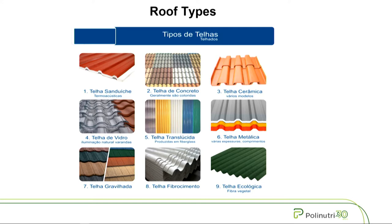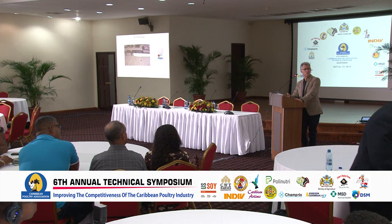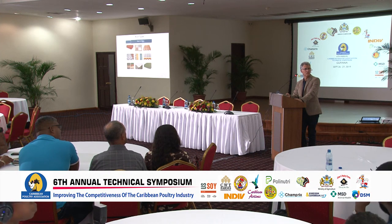The material that you cover the roof with is also important. And a wide variety of material is used. Some places have a preference for aluminum sheets, other places you have clay tiles. There are new type of materials on the market now that are insulated, so they would assist in keeping the pen cool as well.